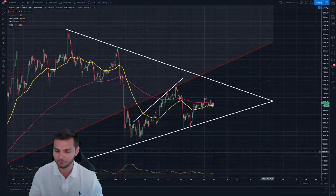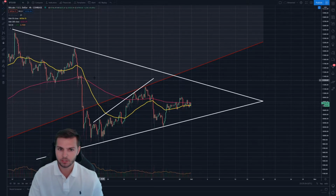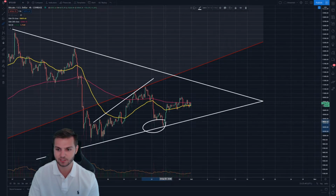And on top of that, the volume's extremely low and very subpar. So with us being in the middle of this formation, with our last two touch points off of the support area, first one right there and the two most recent ones being right in this area, we are very, very neutral.